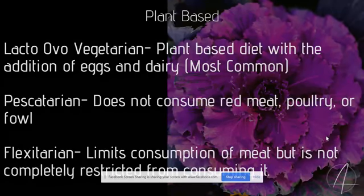And the last one, which is kind of funny because I've heard both sides of it, where some people won't even consider this as being on the spectrum of a vegetarian. They call it a flexitarian, which basically means they limit the amount of meat they eat, but they're not completely restricted from it. They might be like 80% vegetarian, but every now and then they might eat chicken or beef or whatever. It's more about how often they eat it as opposed to what they're eating. So a flexitarian mostly eats vegetarian, but isn't completely opposed to eating meat from time to time.